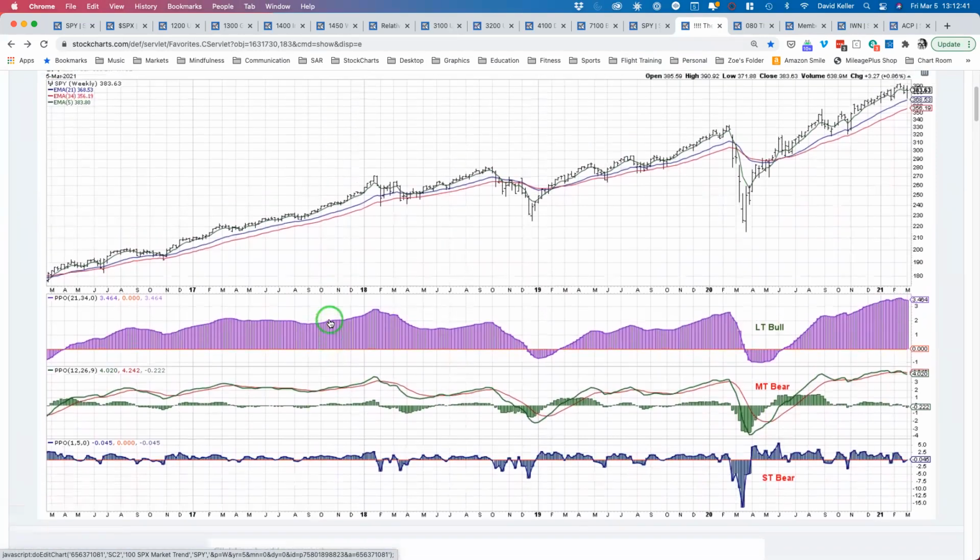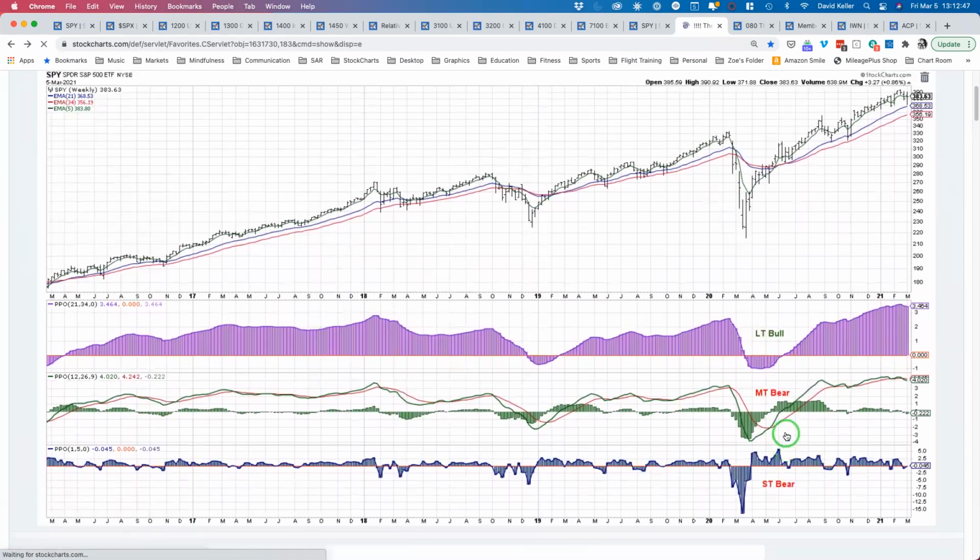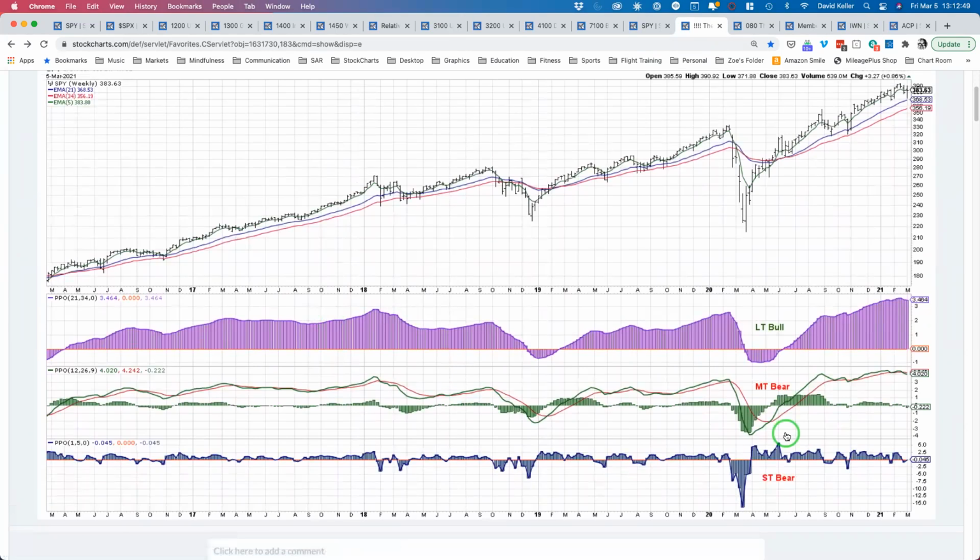The first is our market trend model. We update this every Friday as of the close. I was wondering if we would actually close above the 5-week exponential moving average. It looks like just barely we did not. So I'll have to say that the short-term model remains bearish, although it's really, really close. The medium-term model remains bearish as well, and the long-term model remains bullish. So what this tells you, after 2 weeks ago, last Friday is when we turned bearish on those two.